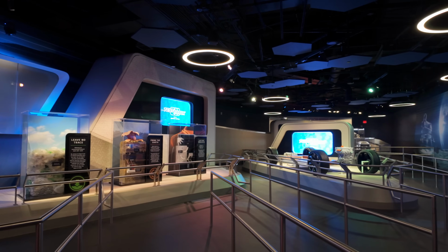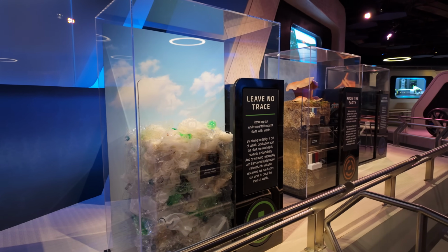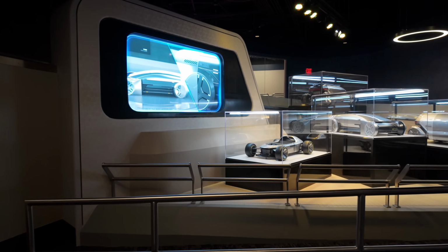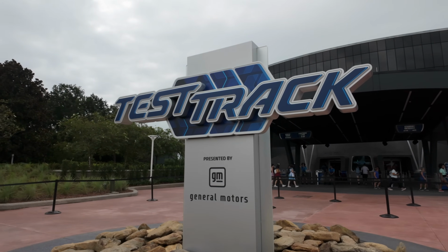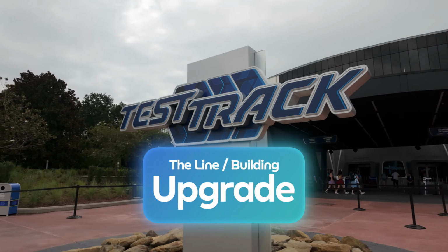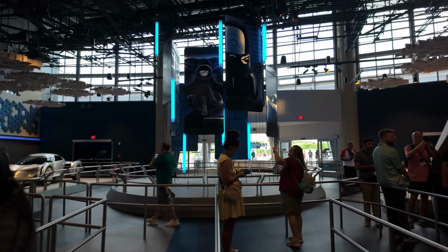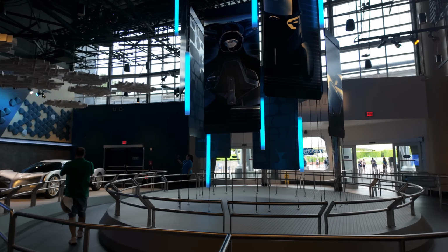Then you walk to the next section and it's about looking towards the future. There are exhibits about sustainability, about electrification, and futuristic concept cars that kind of remind me of something that I would design in the old Test Track Designer. So my verdict? The entrance, the building, and the line itself are a big upgrade from the previous version of the ride. Especially that first History of Innovation room. It's just so big and bright, and you get a little tease of the ride to come. While I miss the test dummies of Test Track 1, this feels more like EPCOT.